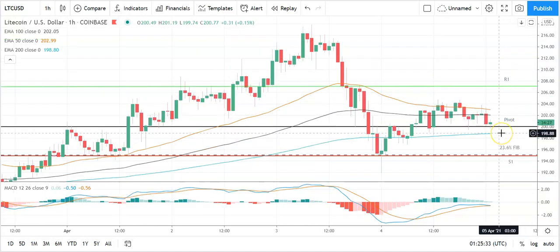Moving across to Litecoin against the US dollar, also bearish this morning. Going to need to see Litecoin avoid a fallback through the pivot at 200 to take a run at the first major resistance level at 207. Support from the broader market to break out from yesterday's high at 204.74.